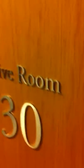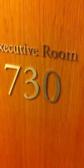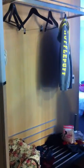I'm just gonna do a quick room tour of our room in London. So this is our room. We have an executive room, because we're awesome. So here we go. So our makeshift wardrobe with my Hufflepuff hoodie.